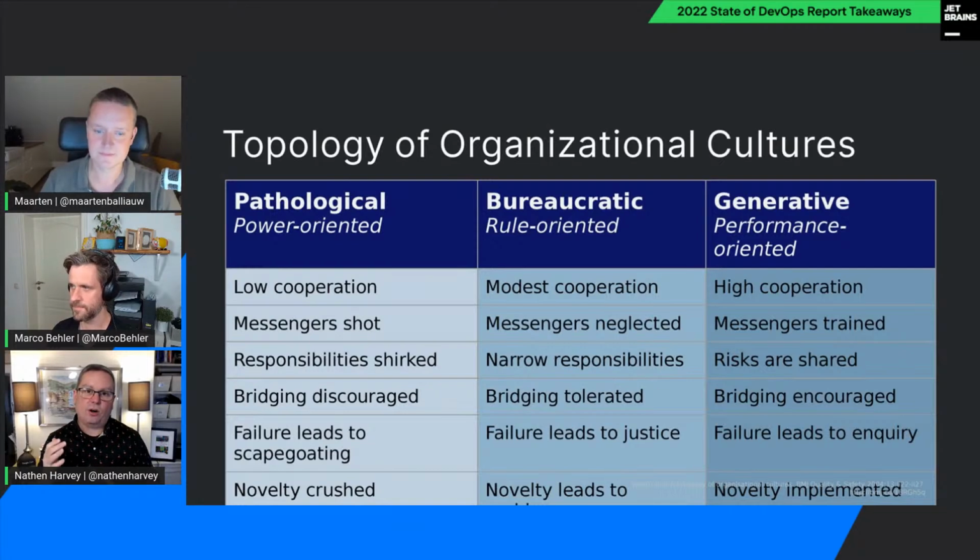Of course, we found in our research that those performance-oriented were generative cultures, where information flows freely, where when there is a mistake, when there is a failure, we use that as an opportunity to learn and not as an opportunity to blame. These are the cultures that tended to have better security practices. This is a #1 predictor of those security practices, which I think is fascinating.